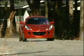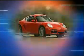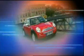That's the same time to 60 as a Shelby GT500 and less than a second behind it in a full drag race. The Exige's bare extruded aluminum chassis weighs just 150 pounds, and the whole car tips the scales at 2,077, giving a power-to-weight ratio of only 9.4 pounds per horsepower. For a little S perspective, the Porsche Cayman S pushes 10 pounds with each of its 295 ponies, and the new Mini Cooper S drags around 15 pounds per horse.